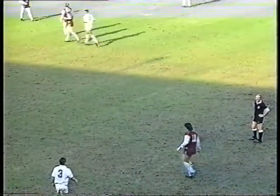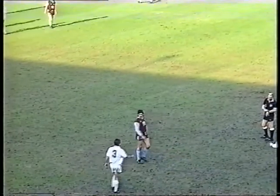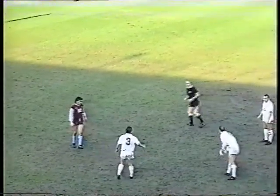And this time Leeds get the free kick. Strachan, who'd forgotten his skipper's armband, being reminded there by Alan Sutton that he's got to wear it, so he slips it on his left sleeve.